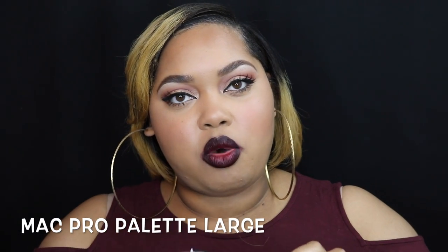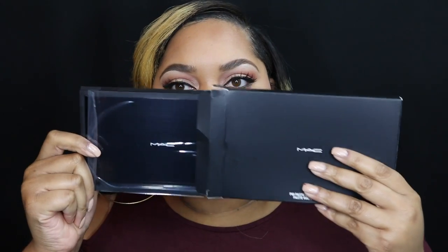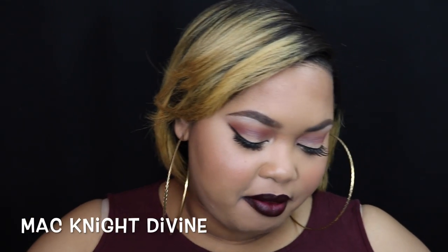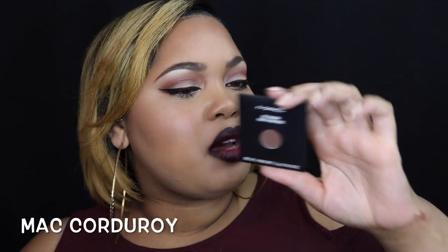So I just purchased four things. I got an Empty Pro Palette Large. It's the single one. And if you guys have never seen that, this is it. And since the eyeshadow singles are dirt cheap nowadays, I got the color Night Divine, which I did not have. I got another Nylon, which I feel like I could never have enough of those. And I got the color Corduroy, which I don't even know if I have, but I bet you $10 I do, it's just buried somewhere. So I picked up three eyeshadows and it was free, so why not?